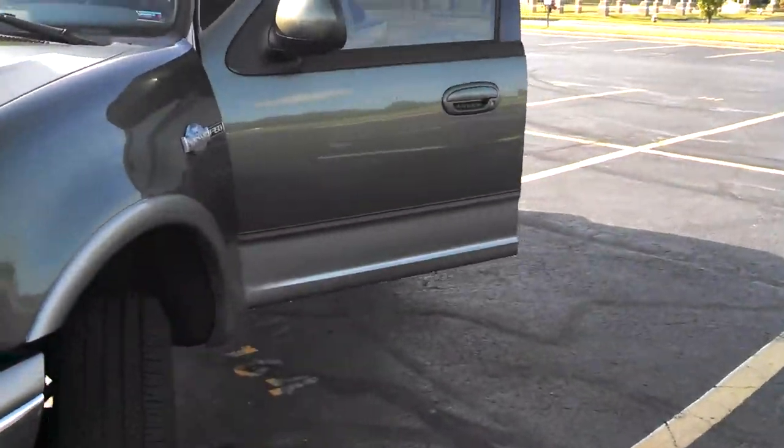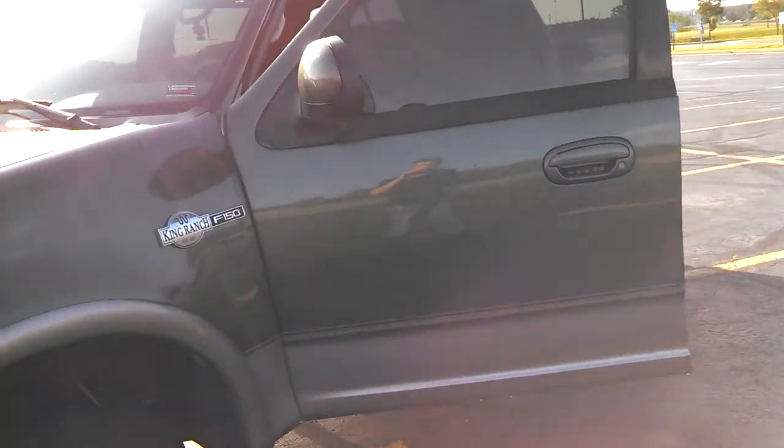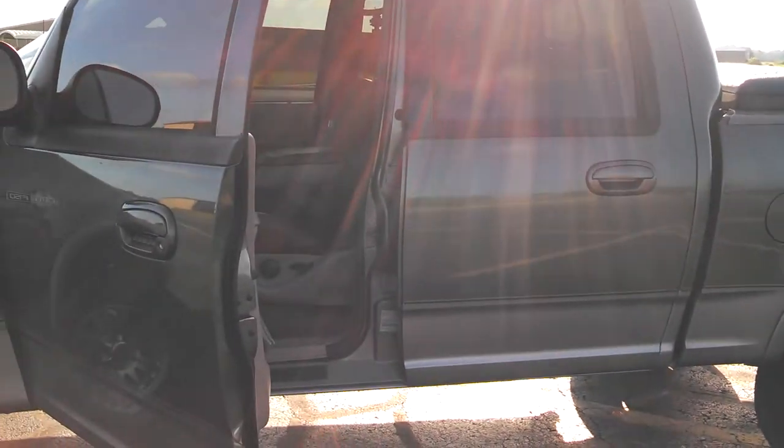I can go ahead and shut the truck back off with the keyless remote. And that's about it. If you have any more questions or anything like that, just give me a holler and I'll be happy to help you.